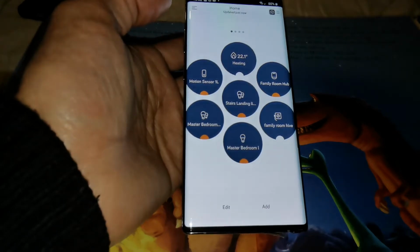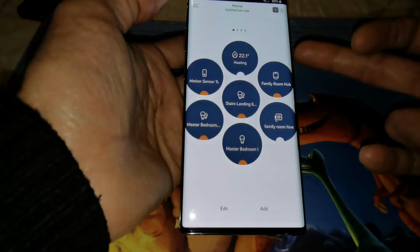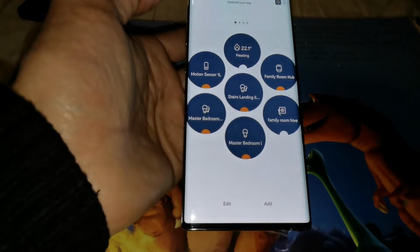I've got Hive set up in my house, which is absolutely awesome, and using that with this phone is phenomenal. At the end of the day, what can I say? I can just go straight into it.